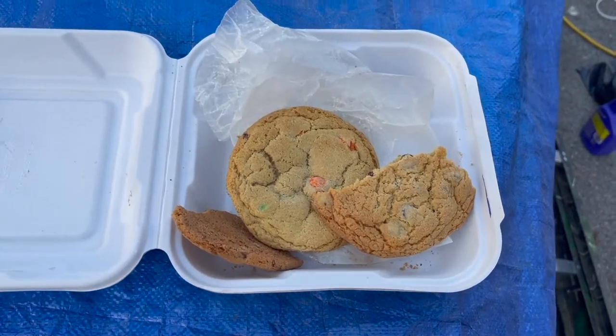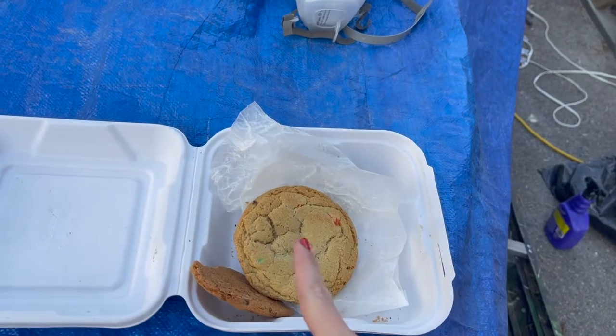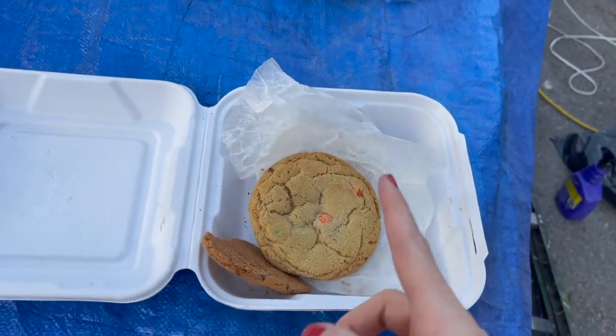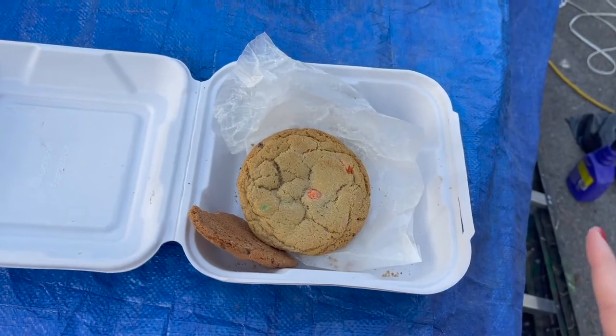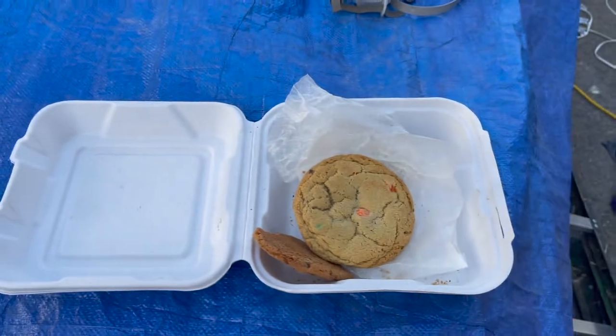Just came over and dropped off some of these giant cookies from Wisconsin. From Wisconsin. And from Oregon. From Oregon, Wisconsin, which I'm confused about, but I've never heard of. They're really good. He said he liked my sweatshirt.